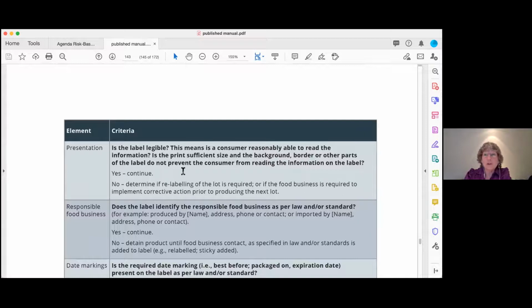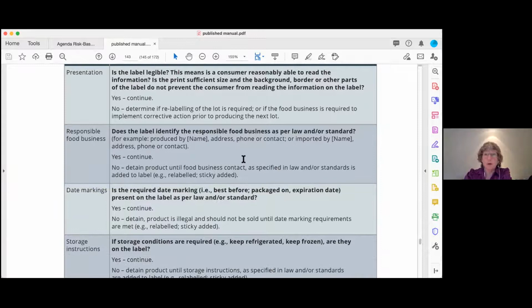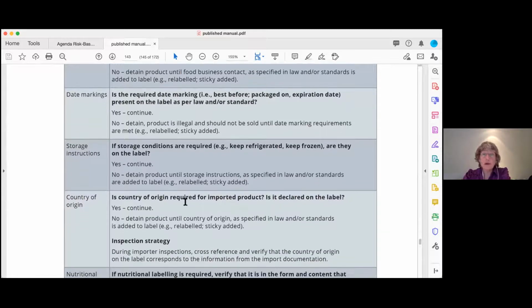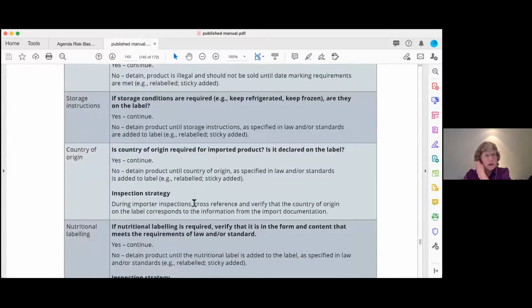Is it legible? I mean, if you see font that's about this size, there's no way that a consumer is going to be able to read it. So you're still looking at legibility as well. Is there the name of the responsible food business as per law? Date marking if required? Storage conditions as required? If it's imported, country of origin? Is it required and is it declared?